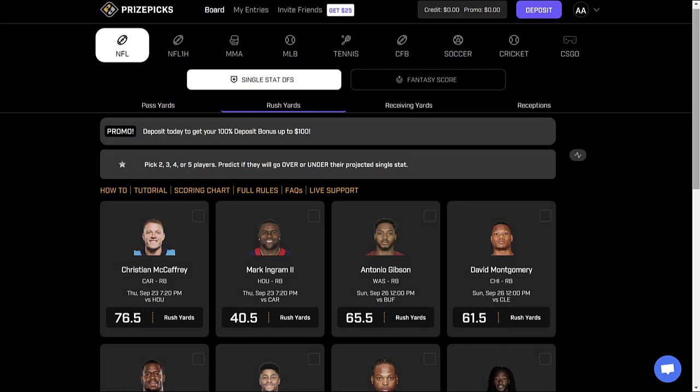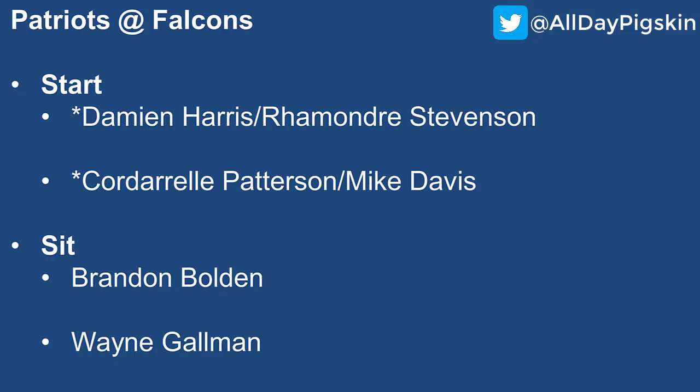We kick off Week 11 on Thursday night with the Patriots at the Falcons. And all in all, this is a matchup where mostly you're going to be keeping an eye out for injuries at the primary running back spots.